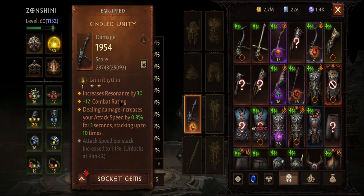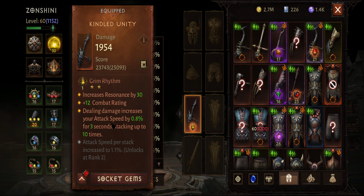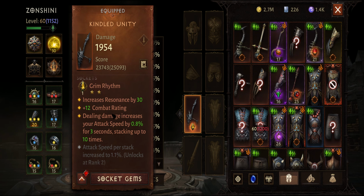So this gem is a bit better than I thought, just by watching this attack speed thing, because usually attack speed buffs don't stack up. So this is a kind of cool thing. It actually stacks. So this gem is definitely going to see some use, at least in PvE.